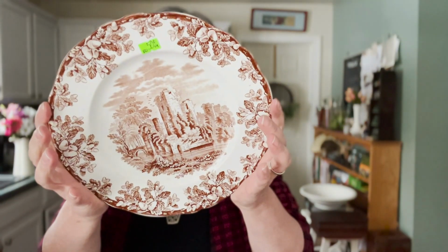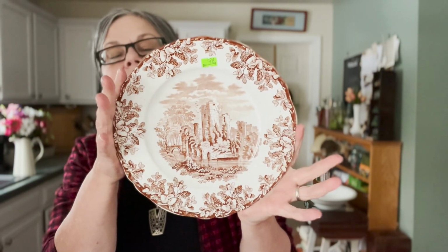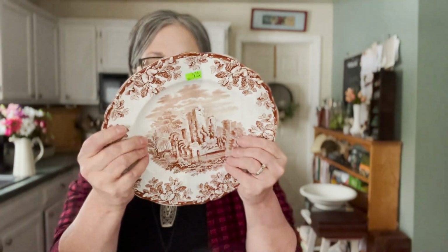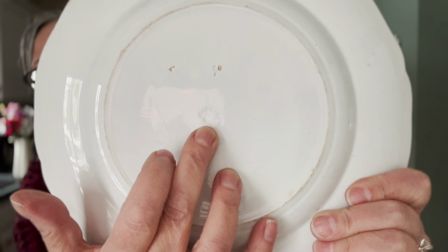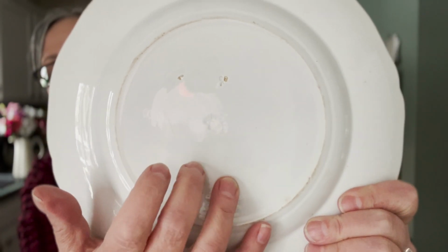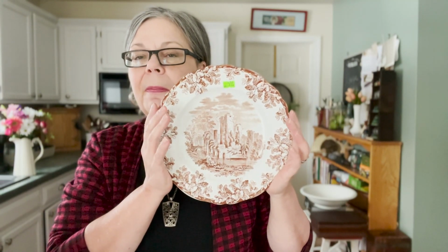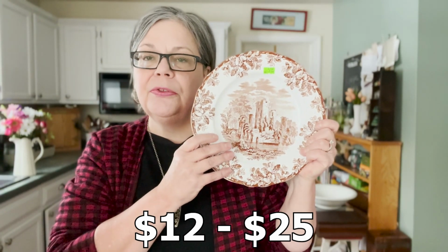And I picked up a brown transferware plate. This is also English, like the pitcher. It cost just 50 cents, so I could not pass it up. It has an incised mark on the back that is very hard to read, but it has a crown in the center, and over it, I think it says Copeland, which is a famous dishware maker in England. If it's Copeland, which can go for really good prices, I might try to sell it on eBay. It could be worth anywhere from $12 to $25.